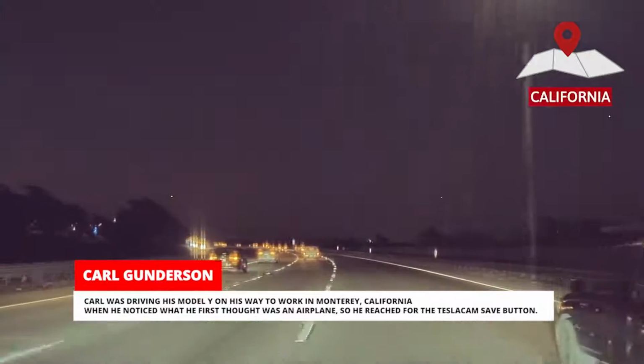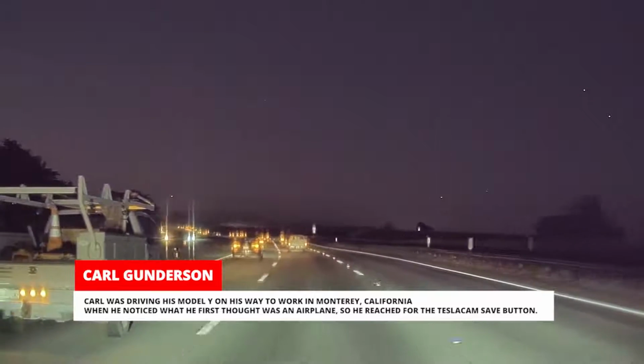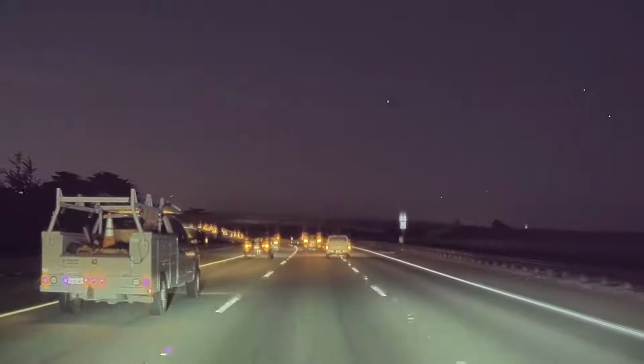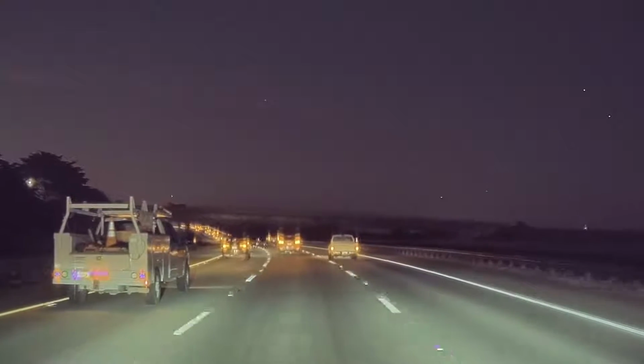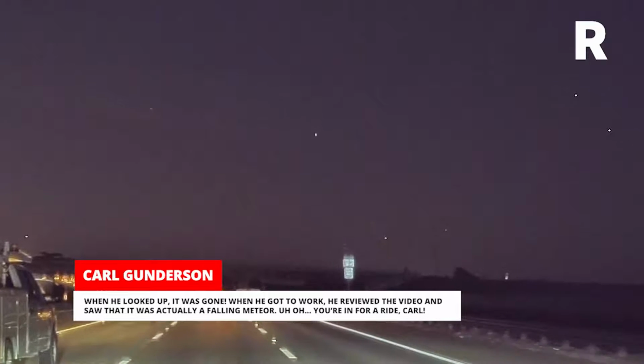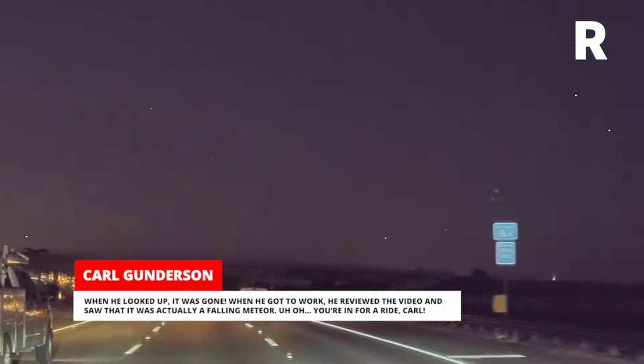Carl was driving his Model Y on his way to work in Monterey, California when he noticed what he first thought was an airplane, so he reached for the Teslacam save button. When he looked up, it was gone. When he got to work, he reviewed the video and saw that it was actually a falling meteor. Uh-oh, you're in for a ride, Carl.